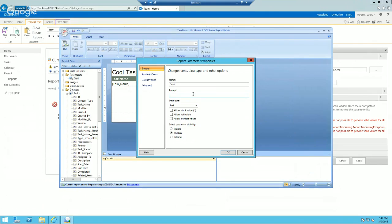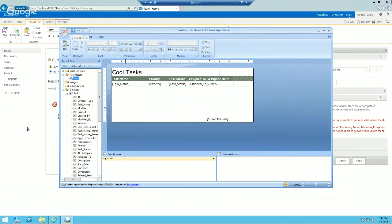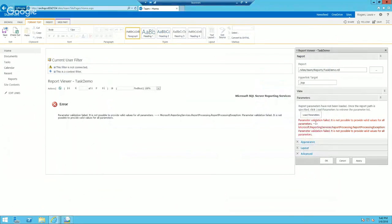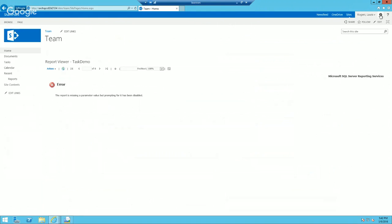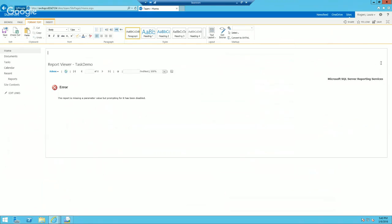Oh, prompt again. Okay. I'm going to put the prompt as a little bit different so we can see if that's what pops up in the little web part connection thing. Okay. Now I'm going to refresh this whole thing. And of course it's missing a parameter. See, it's missing a parameter, but prompting for it has been disabled. That's because I made it hidden.